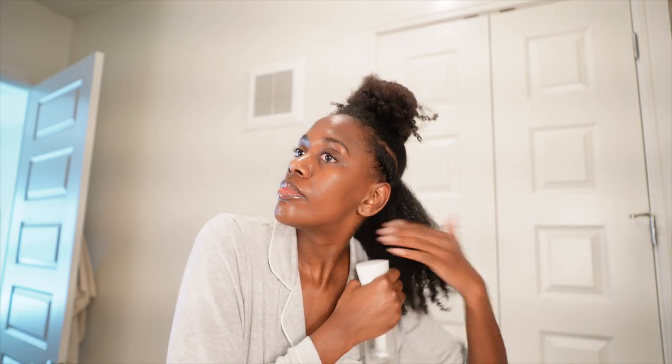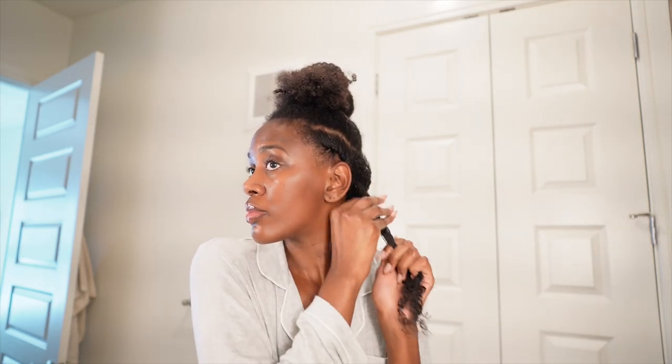So in the back part, what Brie did was wet the hair first and then she actually braided the back of this portion right here, which I didn't remember that, so I mistakenly twisted it, but no worries, it still came out really, really good.